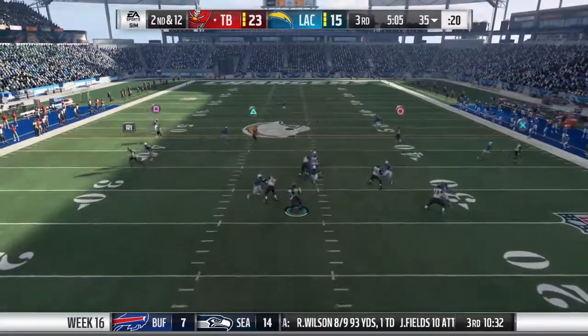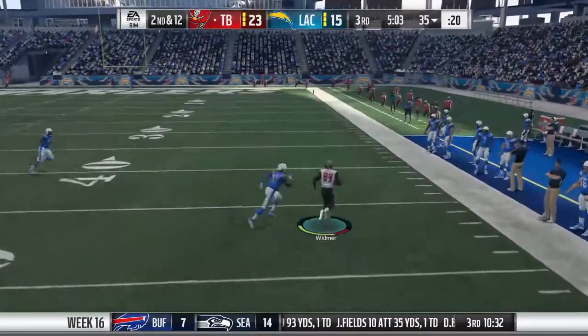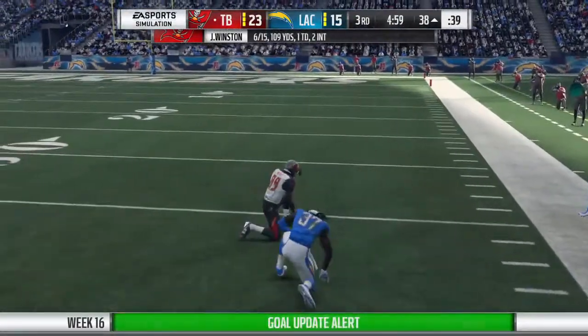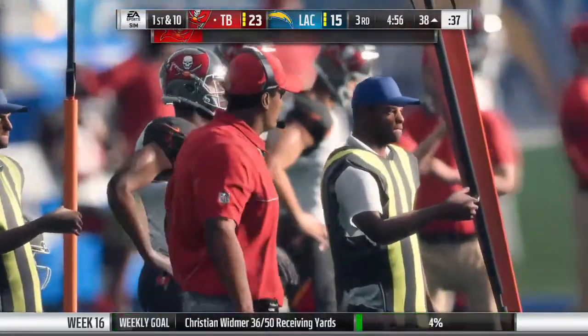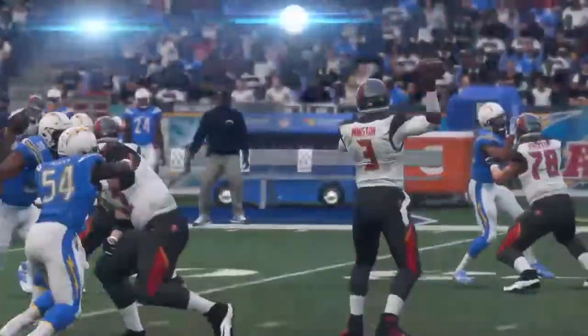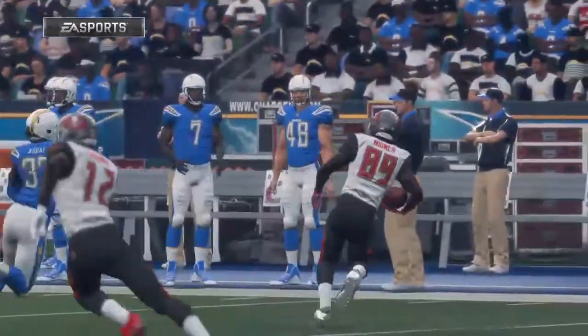Working out of the gun, Winston. Finding some room at midfield. Going right side here, and that's complete. And he's taken down, but not before he gets this into enemy territory across the 40. A really good pickup of 28 yards.